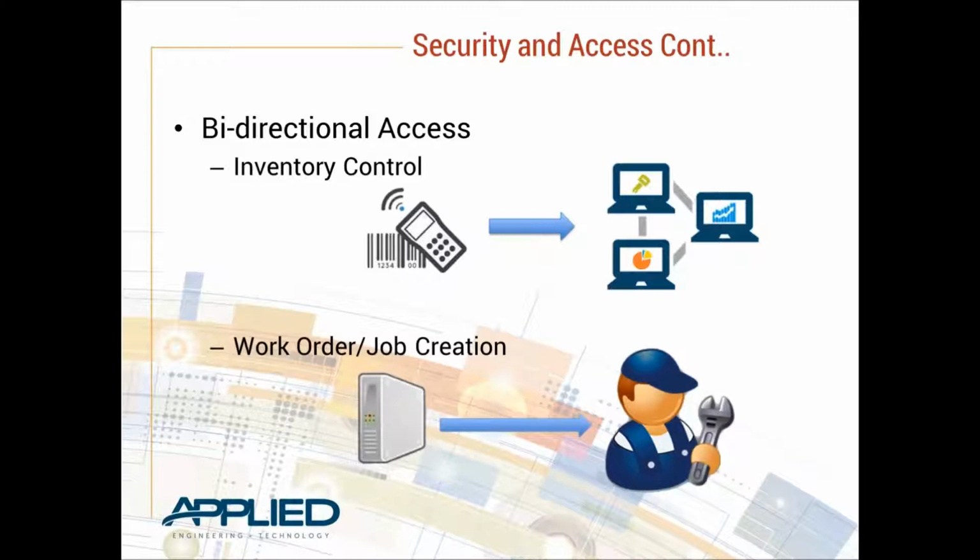Another great example of using bidirectional access is using devices to automate the creation of something along the lines of work orders, shop orders, or maybe even job creation. Many machines today within a manufacturing environment are being monitored or even driven by PLCs. These PLCs typically have the ability to be connected to the network and to populate data into a database through the use of open protocols. When those machines being monitored by a PLC reach their identified set number of cycles and need maintenance, the open protocol communication can be used to trigger an event and automate the creation of a maintenance work order within your ERP system.